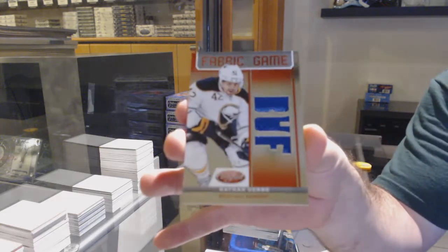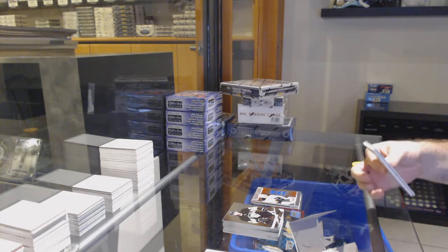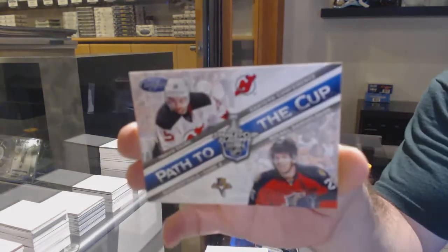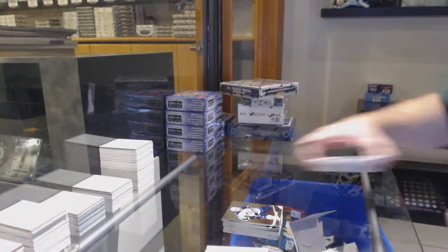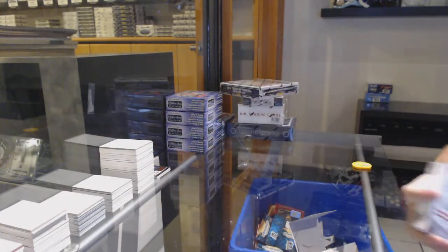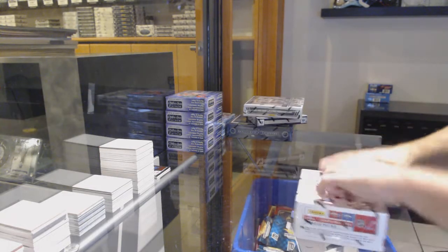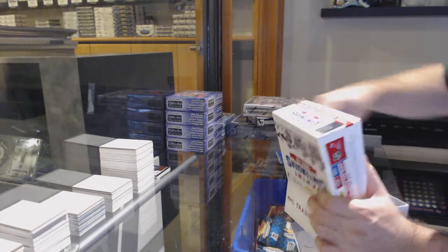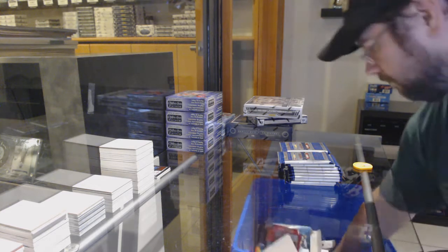We've got a rookie number to 10. That's a good one. Rookie gold number to 10 for the Red Wings, Riley Sheahan. For the Buffalo Sabres, Fabric of the Game to 150, Nathan Jerby. And we've got a Path to the Cup for the Devils to $3.99 of Zajac Samuelson, New Jersey, Florida.